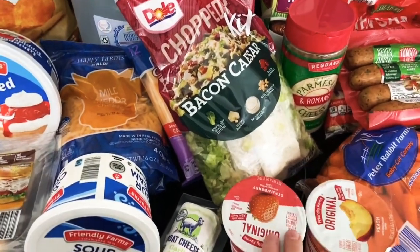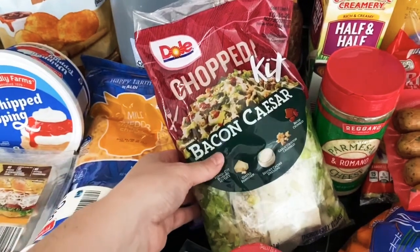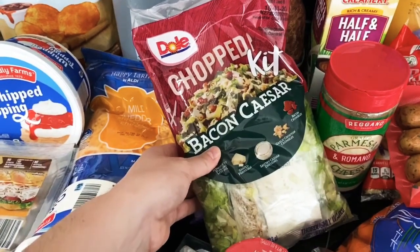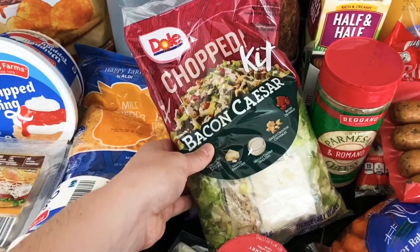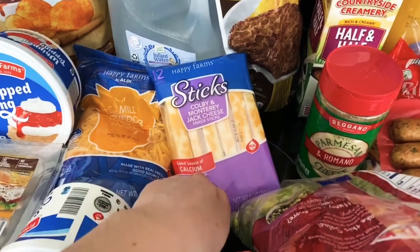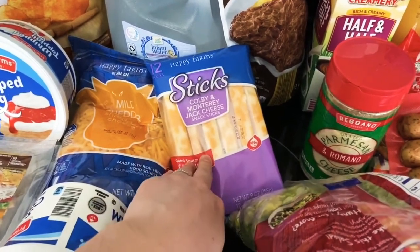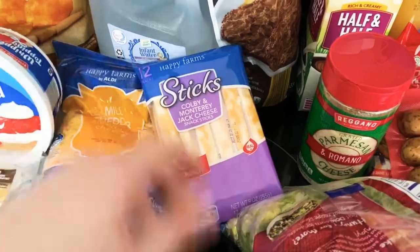Some yogurts for my husband. We've been getting this Dole chopped bacon Caesar. They've had it at my Aldi for like 3 weeks in a row now, and it is so good. It's kind of comparable in price to the Aldi brand, so no complaints about that one. Cheese sticks, I eat these as snacks all the time. I even take some to work and keep them in the work fridge, so I have them on hand.